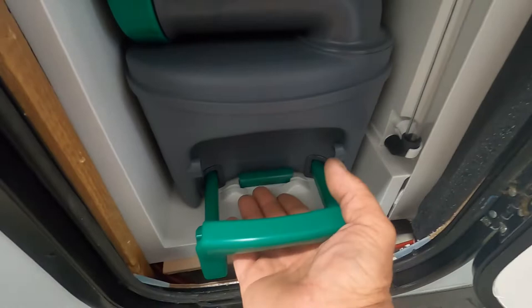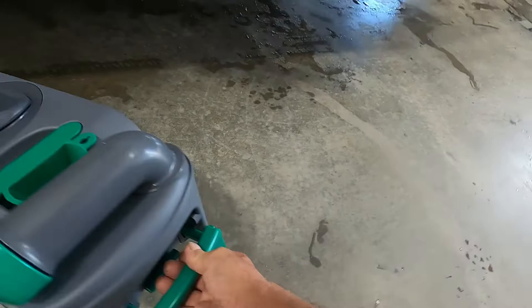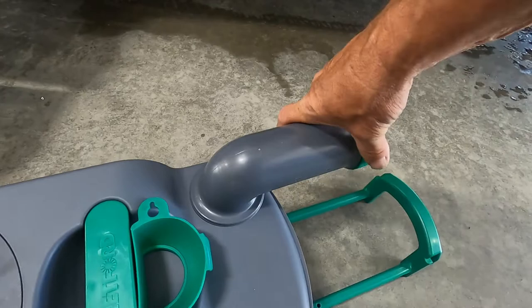Again, lift up on this green handle. It's empty, so I can do this one-handed, but normally this would be a little heavier. You bring it out, and as you see, there is a carrying handle. Carry it to wherever you're going to dump it. Some people just wait and dump them at home. When you get home or to the dump station, open that up. Open this end up.